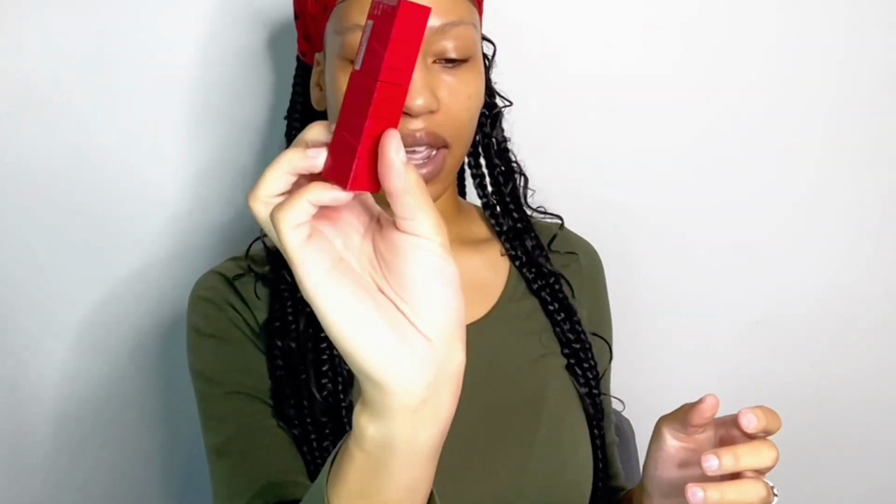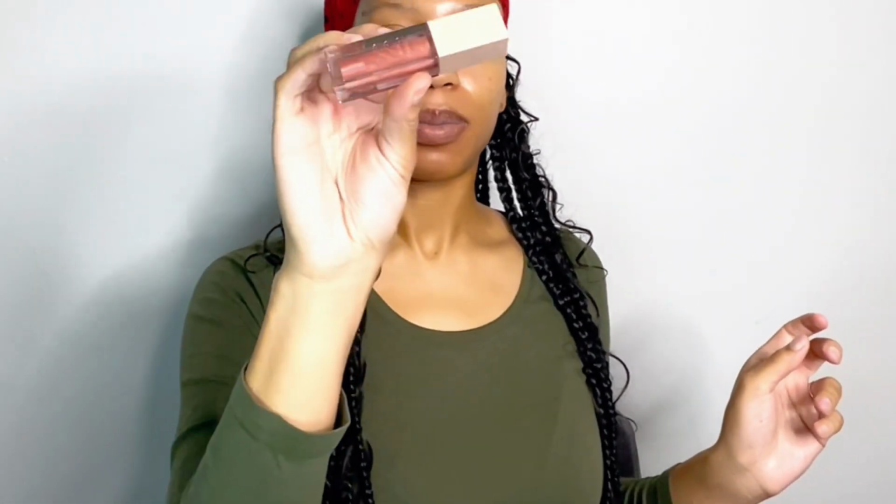Okay, and last thing I got is this Super Stay Vinyl Ink Red Lipstick. This is what it looks like. And I also got another Maybelline Lifter Gloss. So this is what I'm gonna wear today.